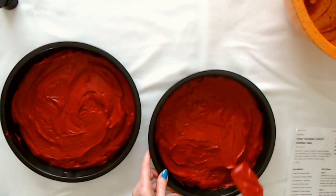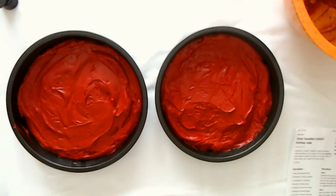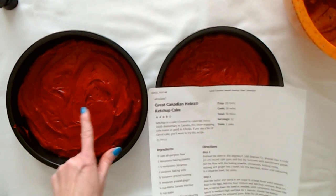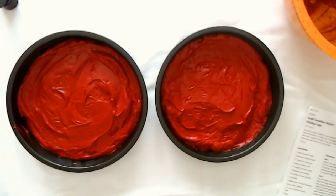Now here we have our two little pans. Now we're going to put this in the oven at 350 degrees Fahrenheit for 30 minutes, or until the center springs back when touched lightly. And then we have to let them cool. Let's see how they turn out.